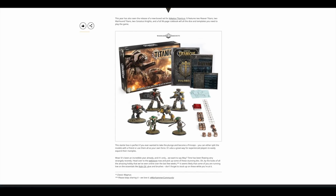Now, this I always thought should have been the starter set. Maybe not the Cerastus Knights, maybe 3 knights each, possibly, or maybe only just the Reavers and the Warhounds. But I'm glad that they chose some new kits, the Cerastus Knights in there. And actually it comes with a kind of an upgrade sprue for the Reaver too, so you can have the Chain Fist and the Melter Cannon and the dual turbo laser carapace mounted weapon.